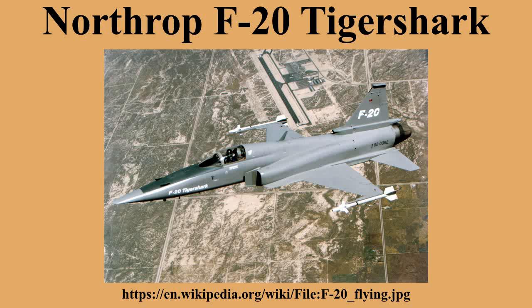Northrop signed a memorandum of agreement with the Air Force in May 1983 that made the Air Force responsible for certifying the F-20's performance, airworthiness and fixed-price program.